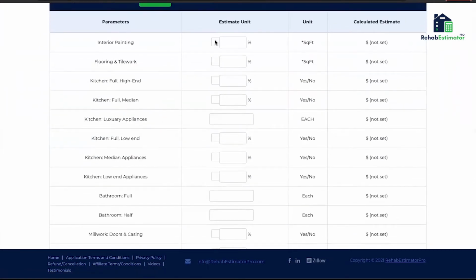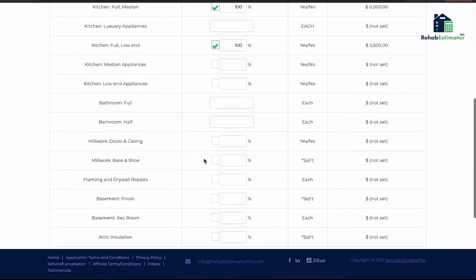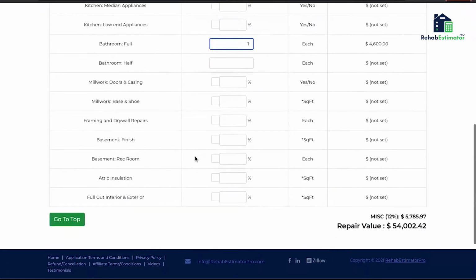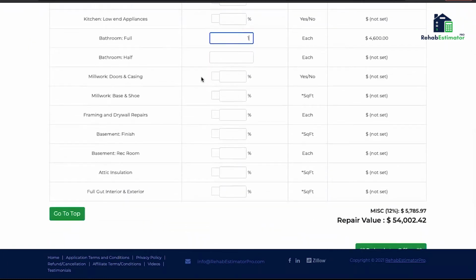Interior, we need to paint, do floors. It's a median kitchen. We're going to do a low-end appliance set and one full bathroom upstairs. And millwork doors and casing is good. Same with the base and shoe. We are definitely going to have some framing and drywall repairs in there, but I'm going to basically boost this to 500% just because of all the work. And that's probably not fair. There's plaster, but so we're going to add 4,000 for that.